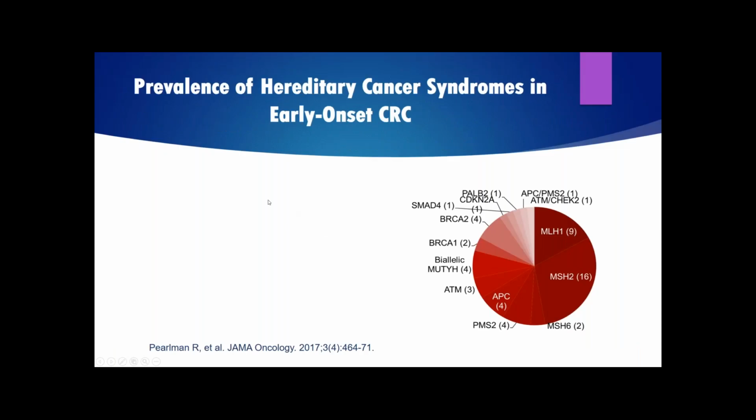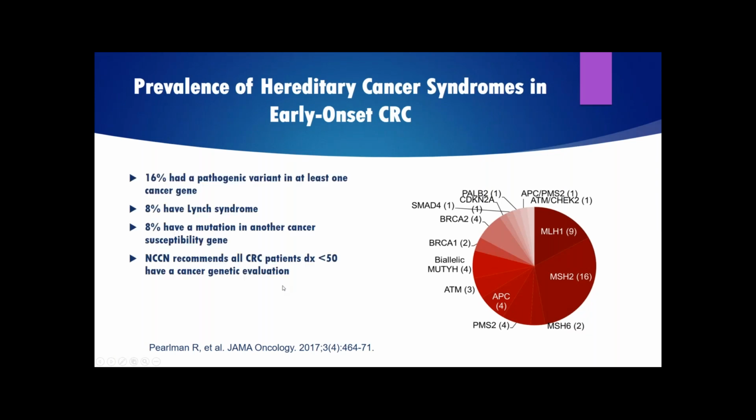Okay, next slide. We're going to talk about your young colon cancer patients. So this is one of my research studies out of Ohio State, where we tested 450 individuals diagnosed with colon cancer under age 50. So obviously they're going to have a higher rate of testing positive than the last study we just saw, which was all comers. So if you look at your young patients, you're up to a 16% chance that they're going to test positive. Half had Lynch syndrome, as expected.